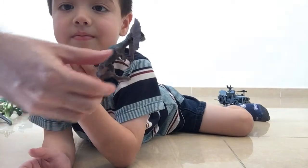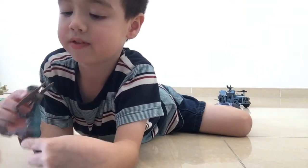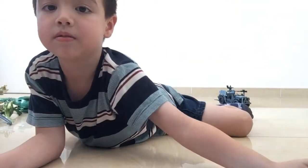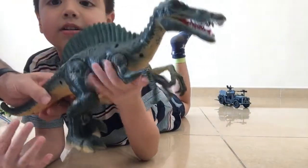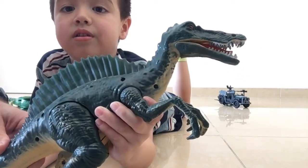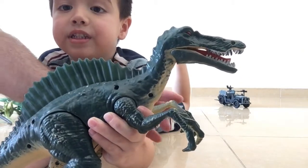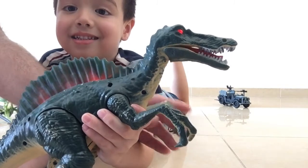Okay, number two, what's this one? Dilophosaurus. And what's the special feature about Dilophosaurus? He can spit slime. From his mouth, slime can come out. So it's very dangerous. And what's this big guy called? Spinosaurus. What's the special feature about Spinosaurus? He eats fish and he sometimes goes in the water. And he can do that.